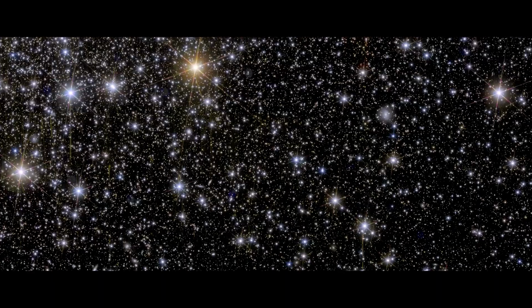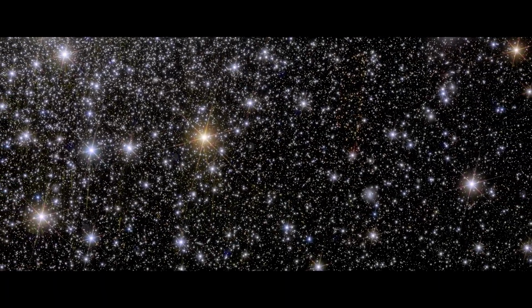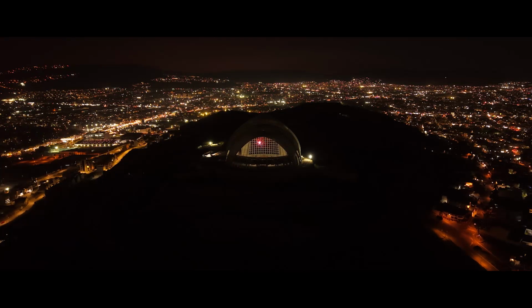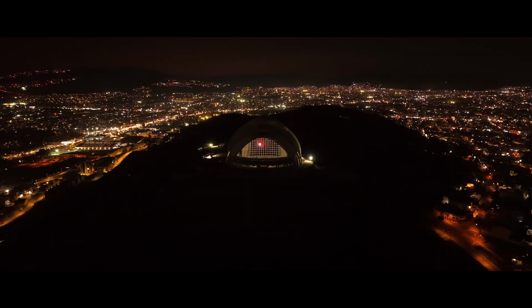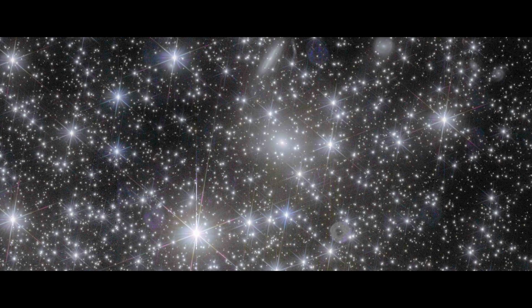Globular cluster NGC 6397 is 7,800 light-years from home, making it the second closest one to us. Globular clusters are kind of like Hollywood, a high concentration of stars in one place where everyone is trying to outshine everyone else. What does this mean? The smaller, dimmer stars get drowned out by the bigger, brighter ones.